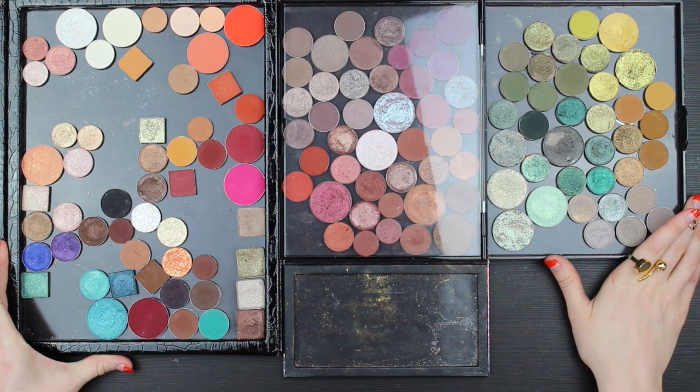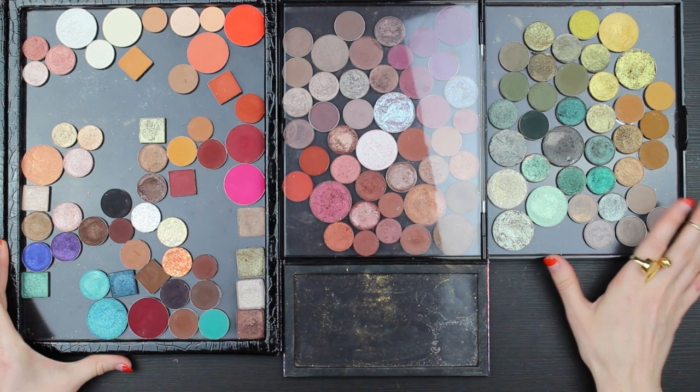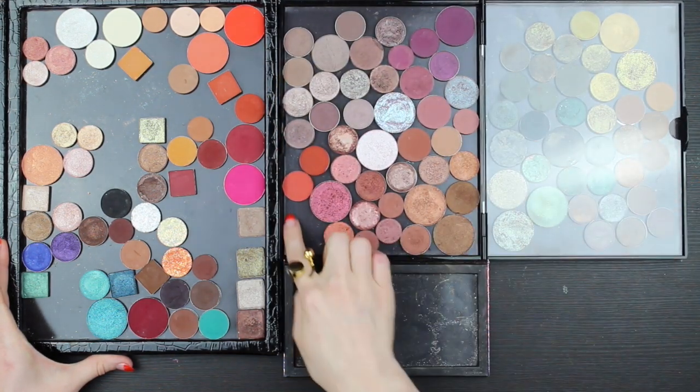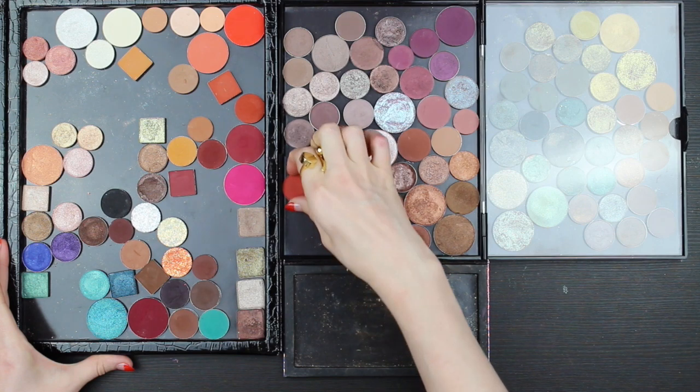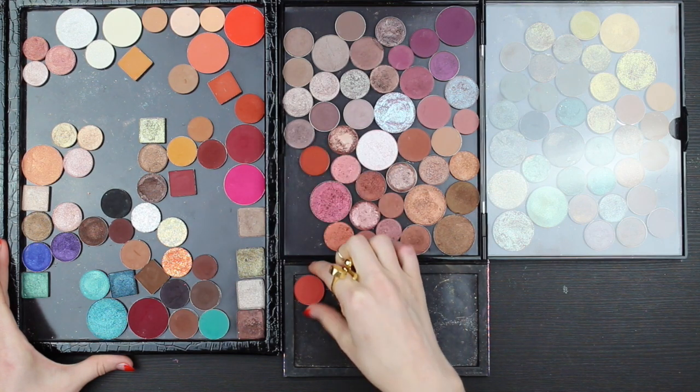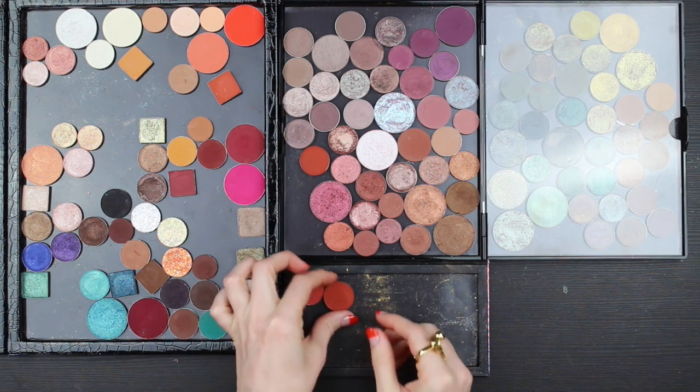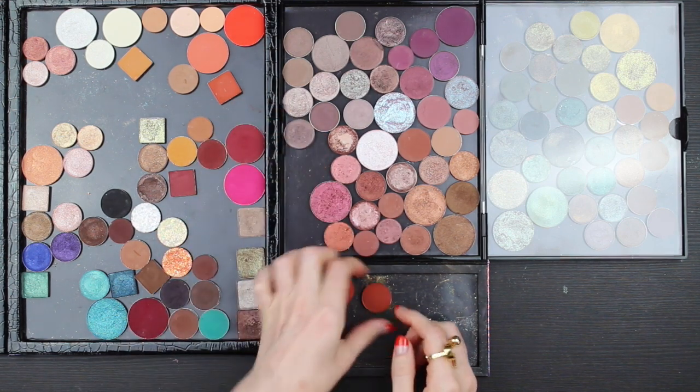So we're gonna start with red. I have been really drawn to these sort of red mattes, like off red orange mattes. So I really like these 3.